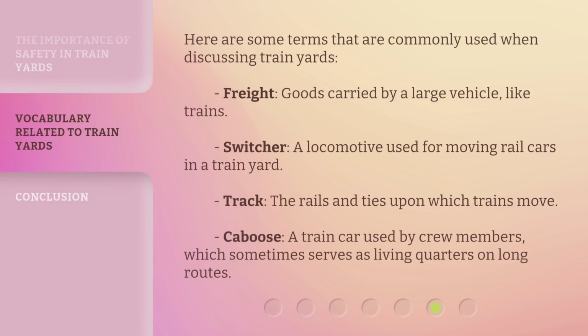Here are some terms that are commonly used when discussing train yards. Freight. Goods carried by a large vehicle, like trains. Switcher. A locomotive used for moving rail cars in a train yard. Track. The rails and ties upon which trains move. Caboose. A train car used by crew members, which sometimes serves as living quarters on long routes.